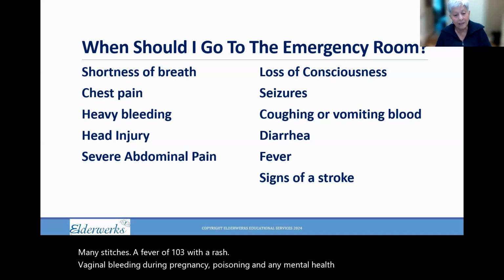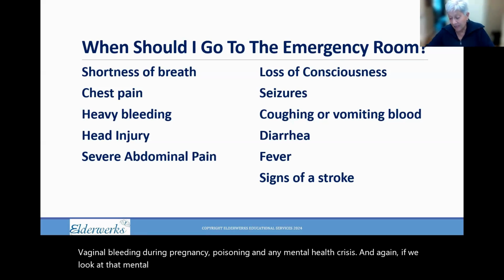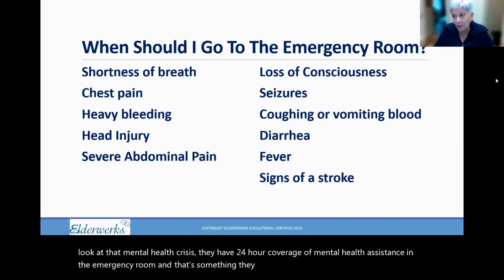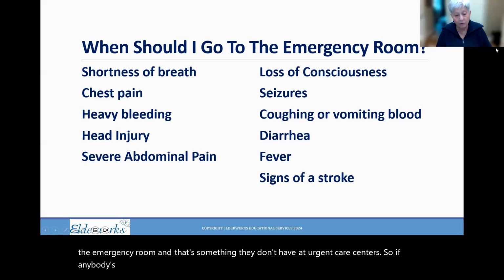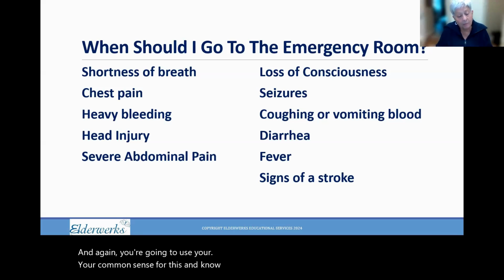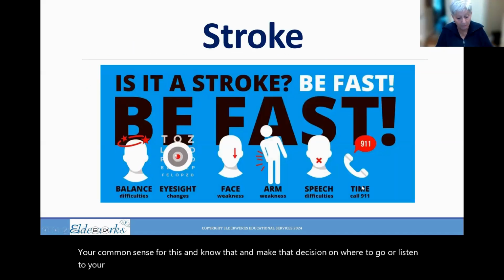And again, if we look at that mental health crisis, they have 24-hour coverage of mental health assistance in the emergency room. And that's something they don't have at urgent care centers. So if anybody's experiencing a mental health crisis, they really need to go to an emergency room. And again, you're going to use your common sense for this and make that decision on where to go, or listen to your doctor, or just call 911.